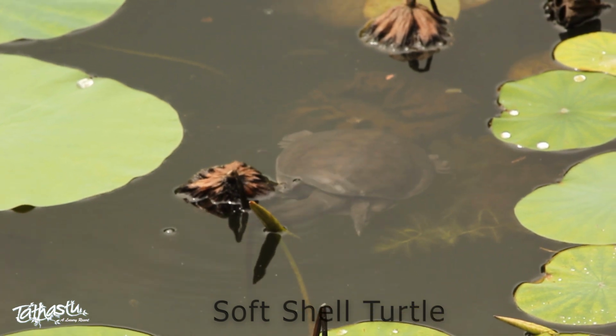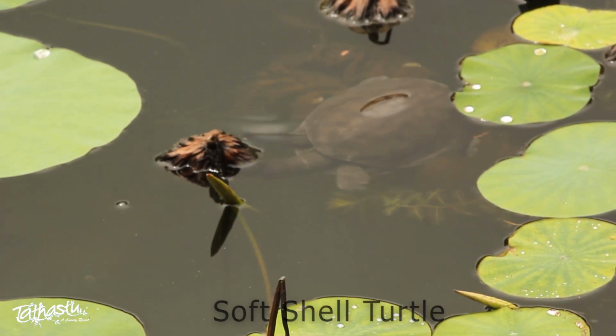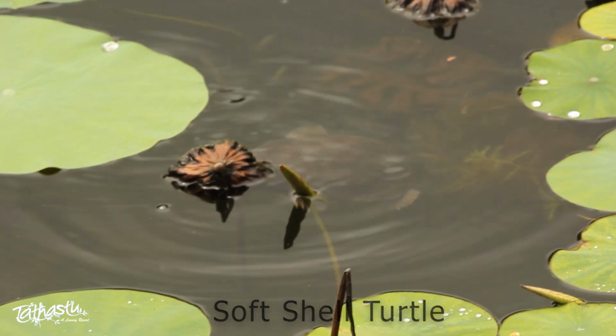In another footage, that of the soft-shell turtle, we could see it is trying to get hold of the dried seed pods of the lotus for the seeds to feed on.